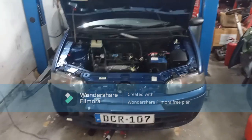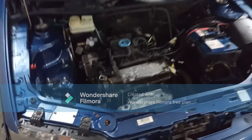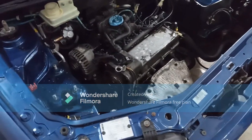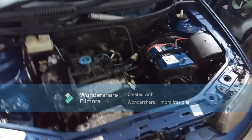Right now we're doing the timing belt. This day we will do the mechanical service. We'll give the engine a wash. The timing belt has been already placed and we'll see from there what will happen. So let's get started and let's wash this filthy engine.